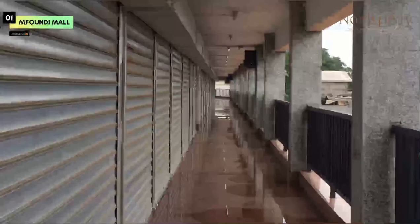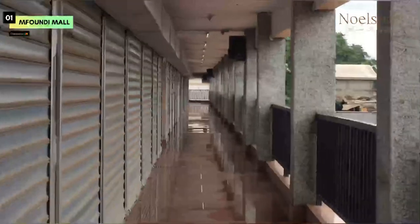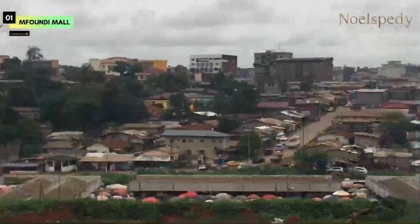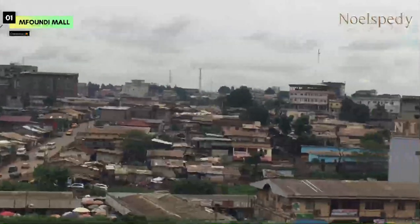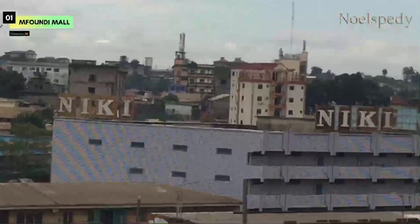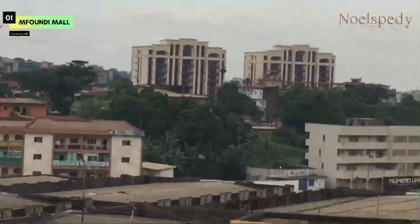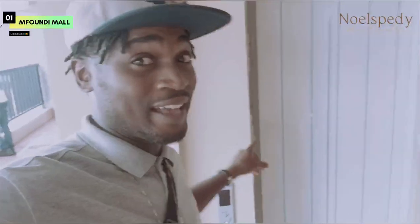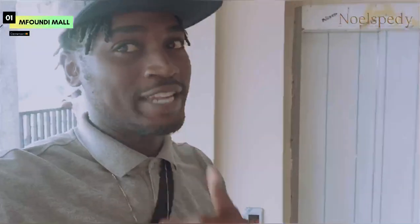Best selfie of the year. I hope this place will not collapse. Anyhow, I don't want to film my death. Oh, look at the outskirts of the capital city, guys. This is beautiful. Wow. And yeah, this is a lift. Oh, wow. I cannot risk myself entering here for now since the building is still under construction.